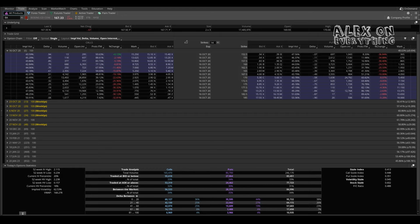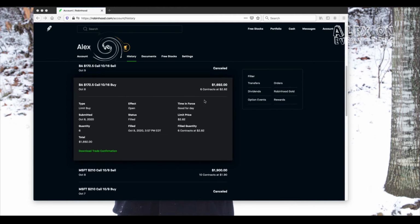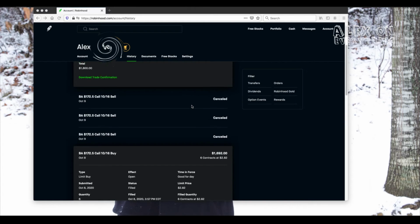But I typically don't do that. The only reason I was doing it is because I was trying to be aggressive on Tesla because Tesla could make big moves. But learning from my mistakes, I definitely didn't want to do that on BA. And I bought these options.